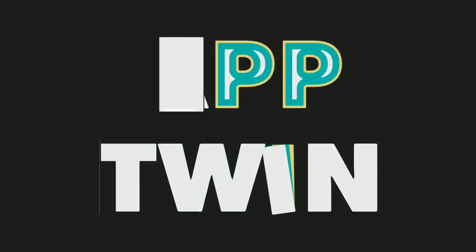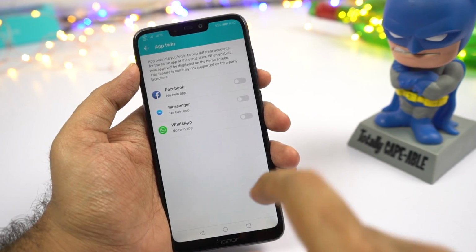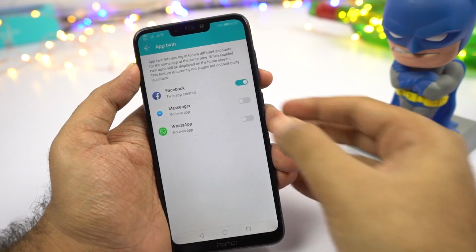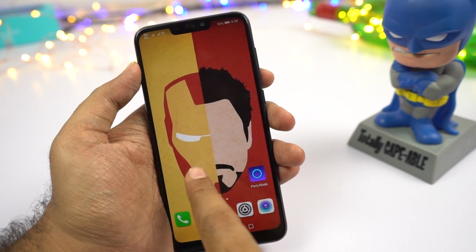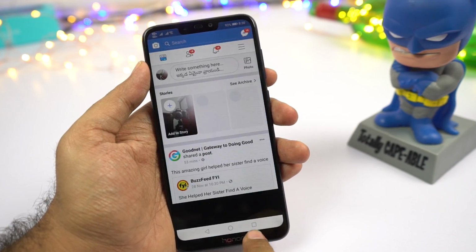Next we have App Twin. Now this feature allows you to use two instances of the same application on the same phone. Let's say you have two WhatsApp numbers or two WhatsApp accounts or two Facebook accounts and you want to use them on the same phone, then you can do it using this feature.